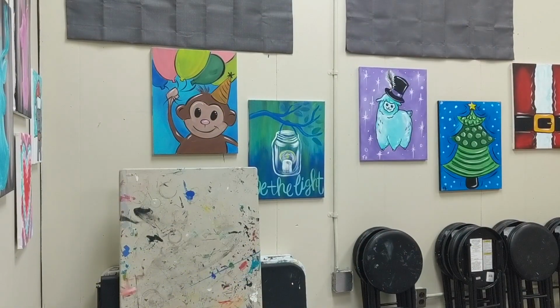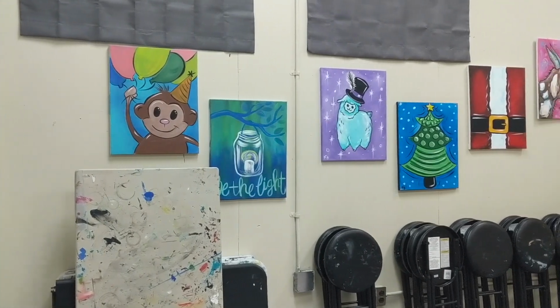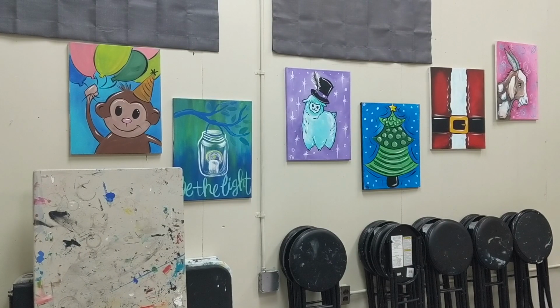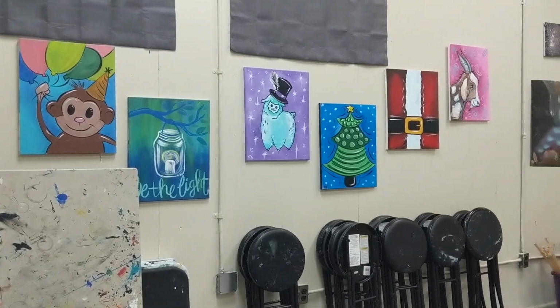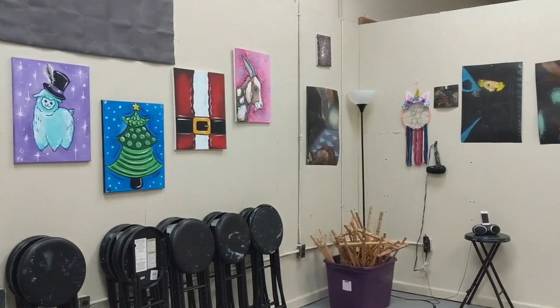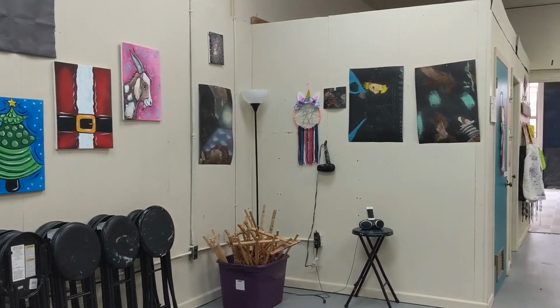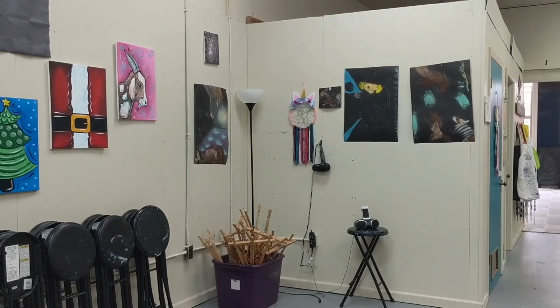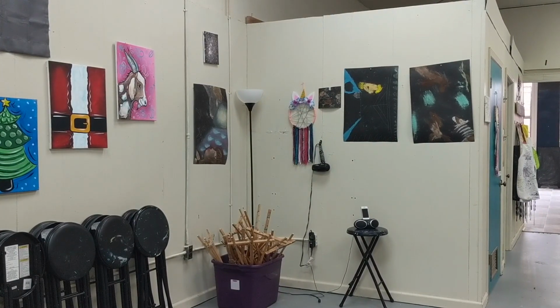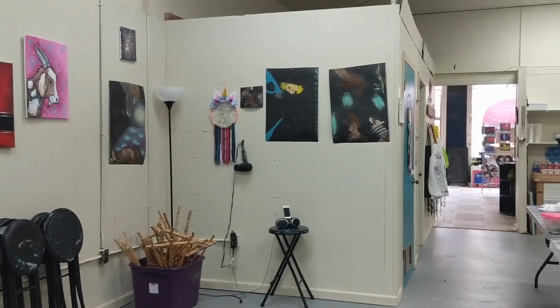And this is the other side of the classroom area. I have some curtains that are covering up some really ugly windows, and a stack of seats and canvases. These are some old projects from previous kids' art classes. I have hair dryers to speed up the drying process for my classes.